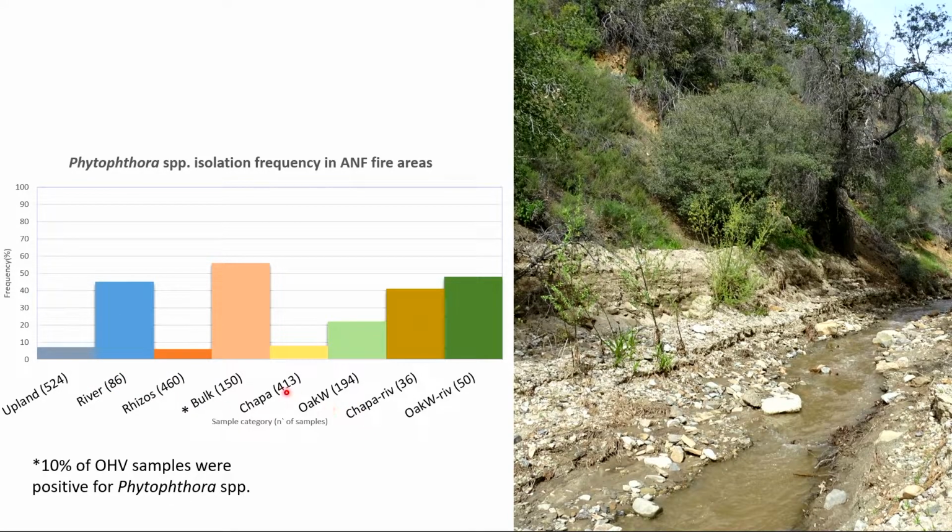So you can notice here that in chaparral areas, there was a lower frequency of Phytophthora compared to oak woodland, but once we sampled riparian areas, in both vegetation types, the frequency even doubled or even tripled. Again, Phytophthora likes water, which makes sense. Something that's very concerning is that on off-road vehicle trails, we found several Phytophthora species as well. Like 10% of our samples in those areas were positive for Phytophthora.